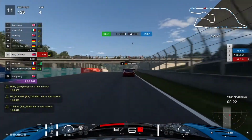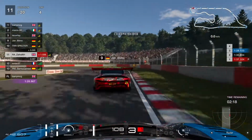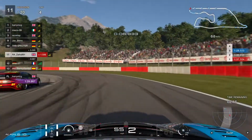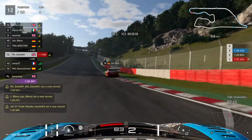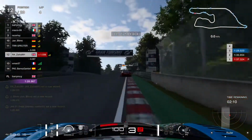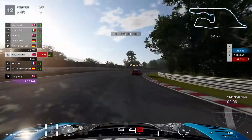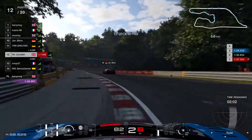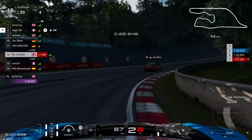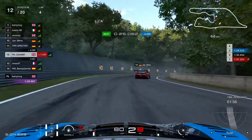Anyway, so we're going to be setting our laps here. As you see, we just set a 128.5. But this is going to be our qualifying lap, this one right here, right now. So we're right behind Jim, just up ahead here. And as it turns out, Jim's actually just about faster than us right now, which I believe is in the Ford Mustang. We're in the McLaren 650S Group 3. The livery, of course, is a custom one I've made. I'm not the best at liveries, but I'm actually quite proud of this one, I've got to say.